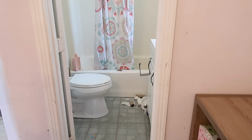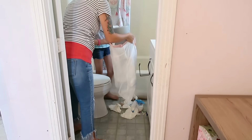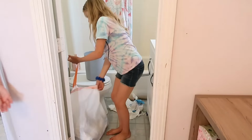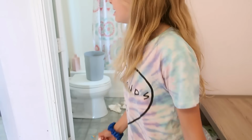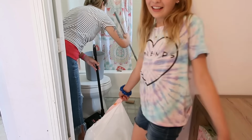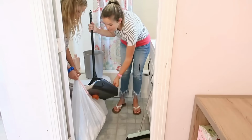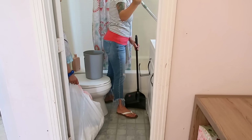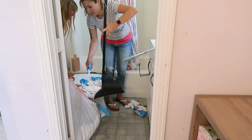Okay, so it's my oldest daughter's job to take out the trash in here every day. And I could tell that for one, she hadn't been doing it. And two, when I moved the trash can, there was a pile of like 20 pull-ups that was hiding behind the trash. So I think what happened is when she would go to take out the trash and it was overflowing, she would just kind of empty the trash, put a new bag in, and then stuff the trash over in the corner, pushing all the stuff that had overflowed.